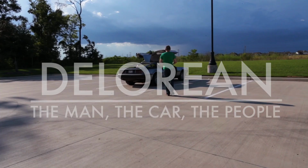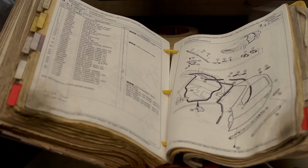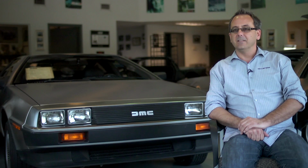The history of the original DeLorean Motor Company is it's had more history as a company out of business than it's had as a company actually operating. It's fun to be involved so intimately supporting the legacy that is John DeLorean, the car that bears his name.